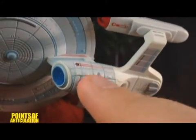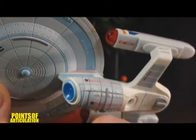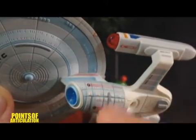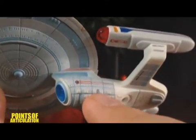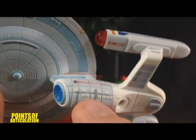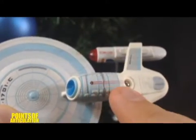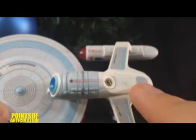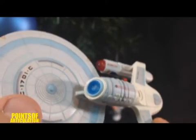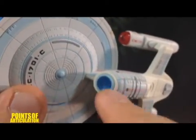For the bottom, we have a different shade of blue. It's not exactly like this, it's a little lighter, but the dark blue is in the lines, all these little panels that separate the sections of the ship. And you can see it right there going down. We have our delta with the red stripe, white escape pods, phaser strip, more red going across, dark gray, more blue. Just very, very nice. Translucent deflector dish with some blue around that.